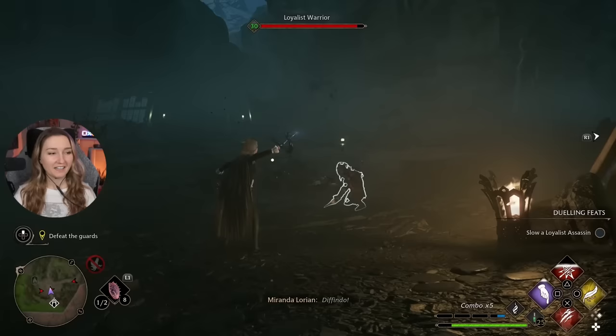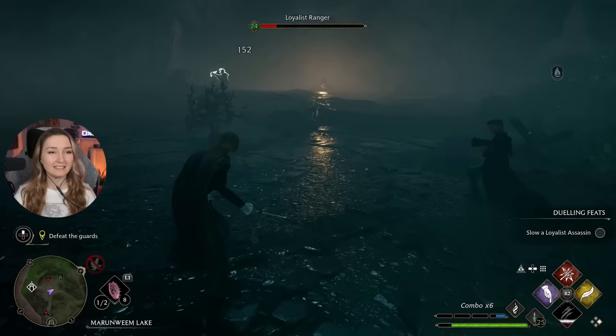I love it. They're like basically sentries. Sentry guns. Sebastian, wait. Wait? For what? Why are you suddenly so cautious?